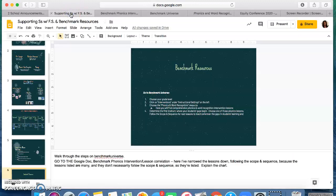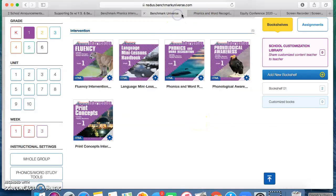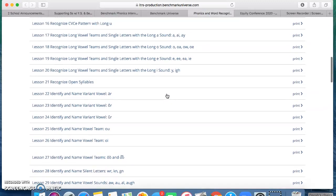So what I've created for you that hopefully will help is the scope and sequence here, and then here's your resource, and there's a link. I will share this with you to the actual resource. These are your lessons in here, your scripted lessons. And I picked out, if you're doing consonants and short vowel instructions, for example, you'd go to these lessons. That's what lessons would address those. For example, if you're addressing the final E, if your students have gaps with final E skills, then you'd go to these lessons. So this kind of narrows this overwhelming compilation of lessons down to a little more strategic way to look at it.